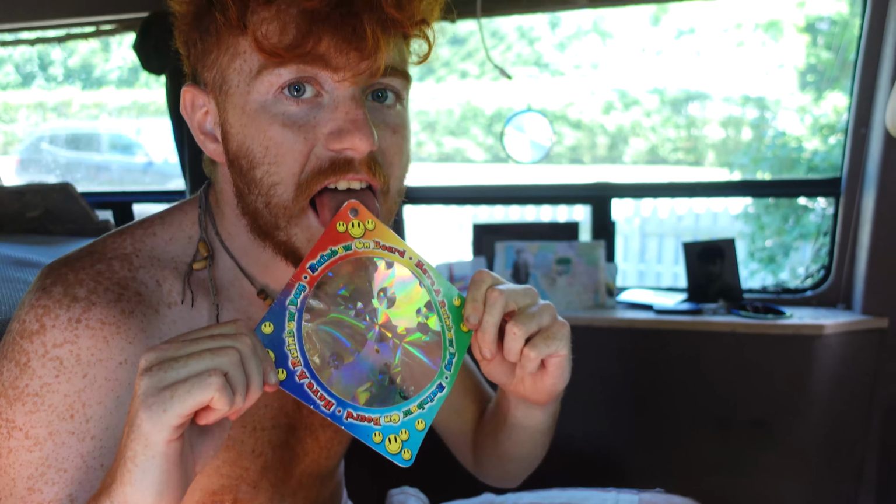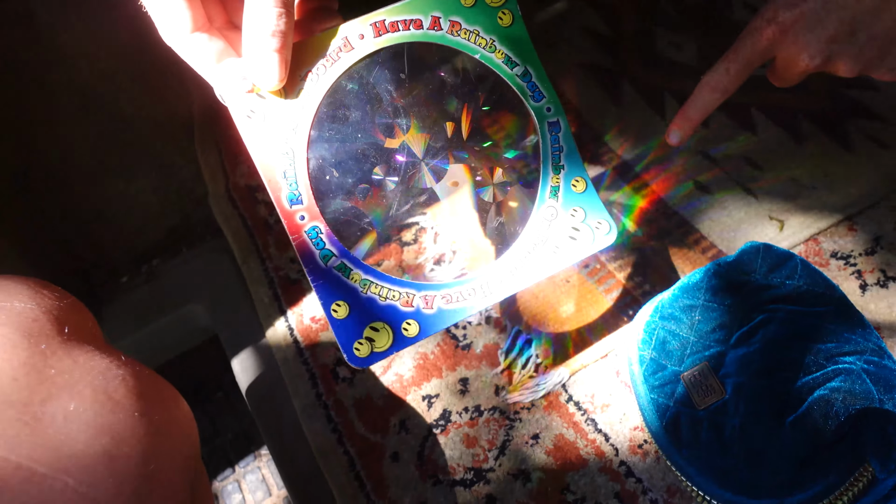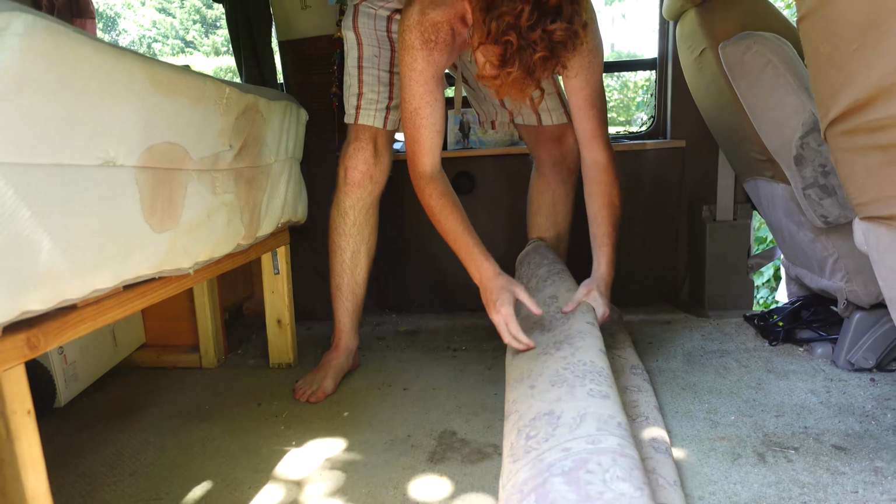This is a cool purchase. Basically, you stick it onto whatever, and it creates rainbows. I'll show you. Look. What are you doing, Maisie? Look where the sun's coming in. Oh hell yeah! And you see that whole rainbow vibe on the ground?